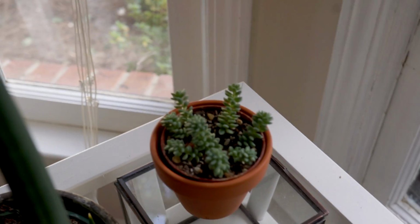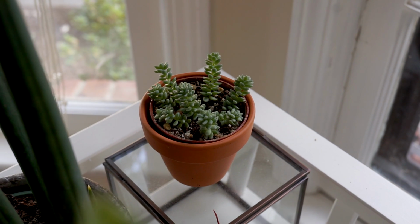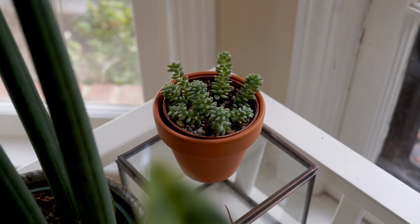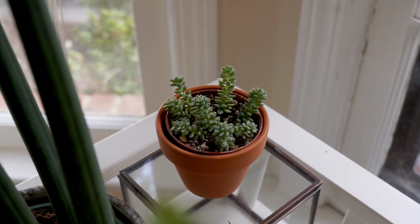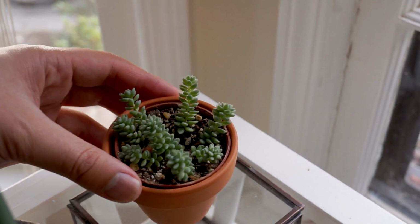And over here, it's another NOID. This one I also got at my supermarket that's around here, and I like it because it's so tiny. Here's my hand for reference.